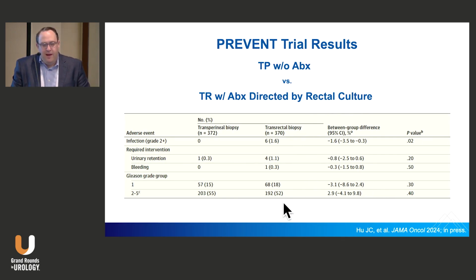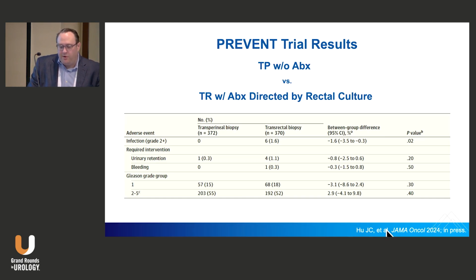European Urology, and then with further accrual, we just republished it in JAMA Oncology, and we found 0 grade 2 or above infections in the transperineal route, despite barely giving any doses, if any, of antibiotics, versus a rate of 1.6% in the transrectal group, making it statistically significant. So just think about that from a logistic standpoint, health economic standpoint.